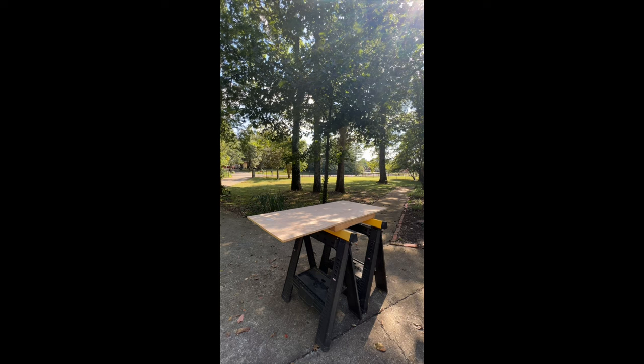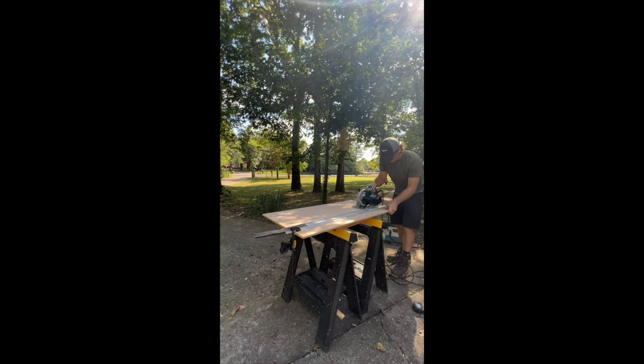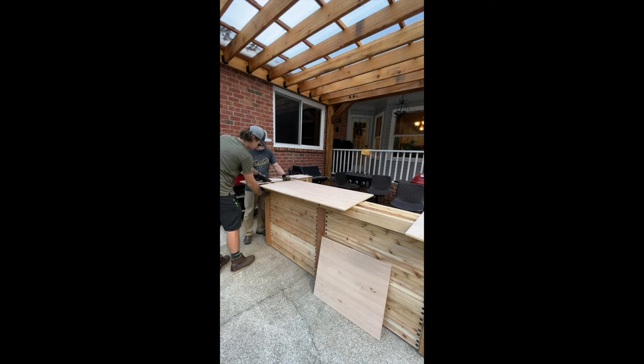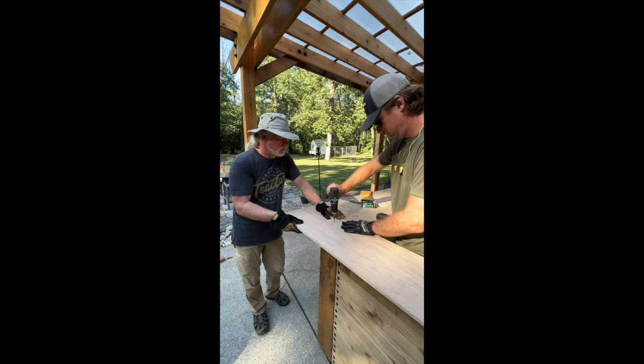And now that the bar is completely constructed, it's time to move on to adding the top. And we're going to use tile. The base layer for the bar top is going to be just 1/4 inch plywood. We'll get all of our measurements, make all of our cuts, and we'll set that on top of the bar, attached to the bar.